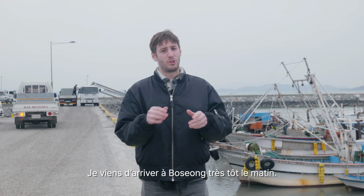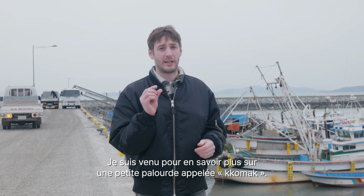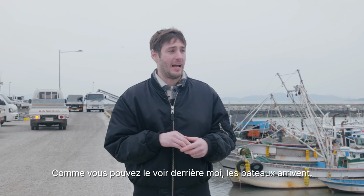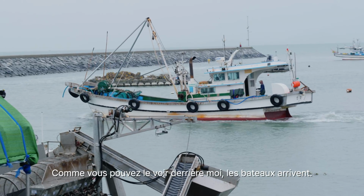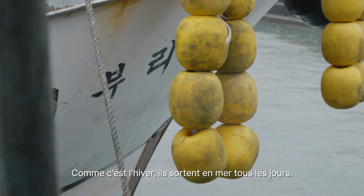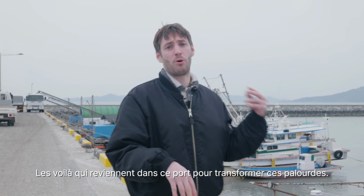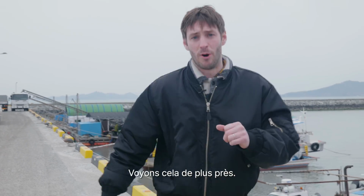So I've just arrived in Busan and it's super early in the morning and I've come to learn more about a small little clam called kkomak. As you can see behind me, the boats are coming in and they've been out to sea for about 5 hours. This is the winter time, so they go out every single day, and now they're coming back into this harbor to process these clams. Let's find out more.